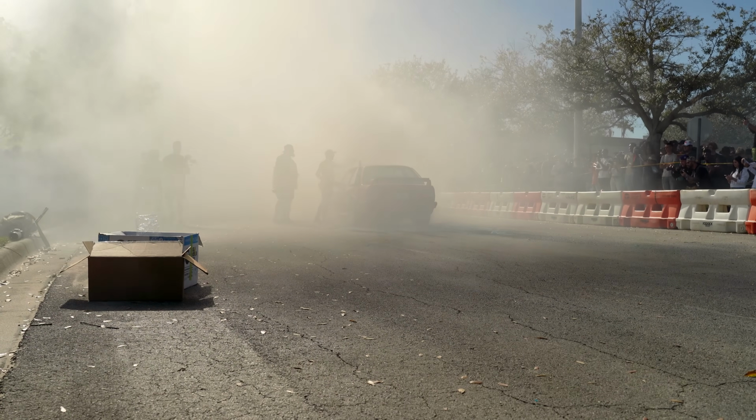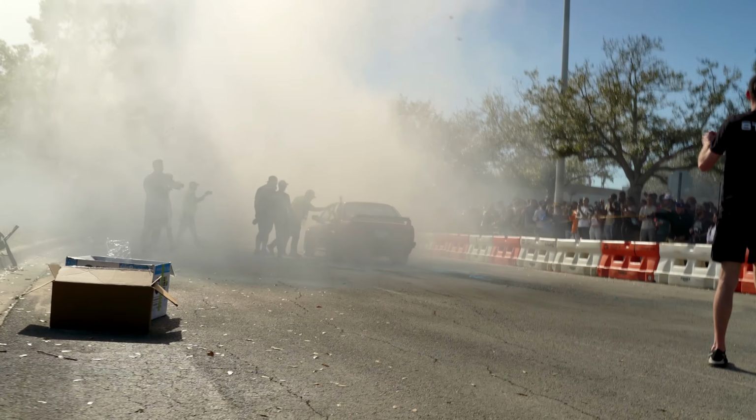E60 M5, that 1G80, or that E30. Bro, that E30 was just intense. Pretty good. Burnout competition for sure. I think the E30 kind of took it. It's just a lot of sauciness going on.